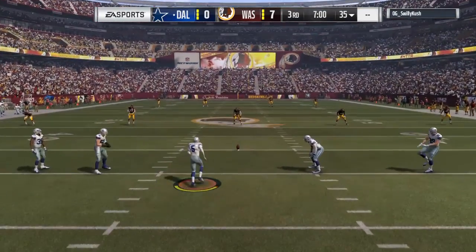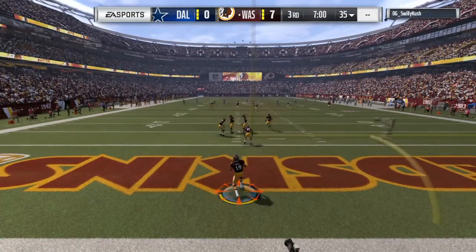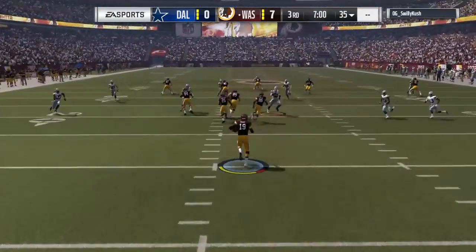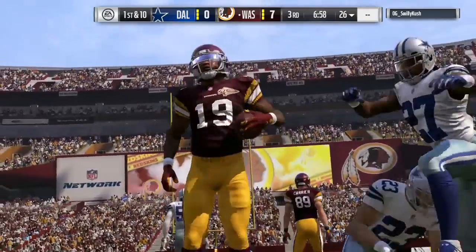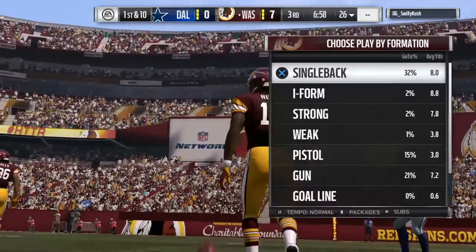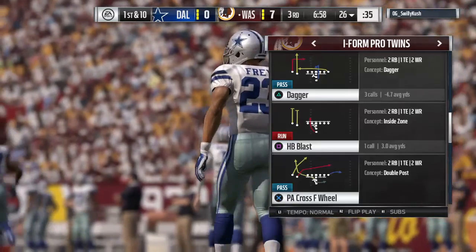Both teams appear ready for the fight ahead, and we resume action here in quarter number 3. This is taken about 7 yards deep. And he'll take it up past the 25 to the 26-yard line. And here come the Redskins now. They have the lead. Now they'll be looking to extend that lead.